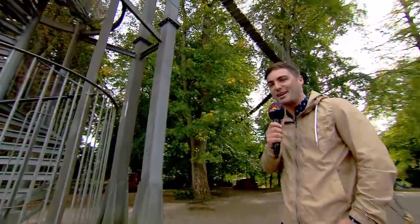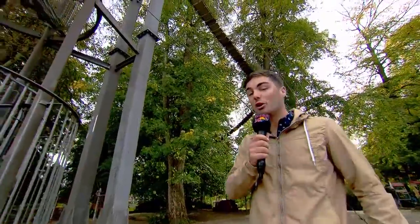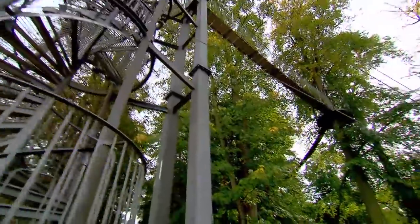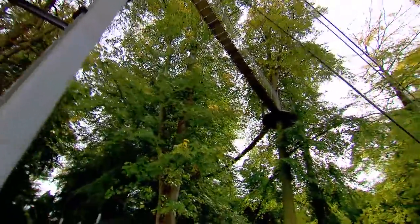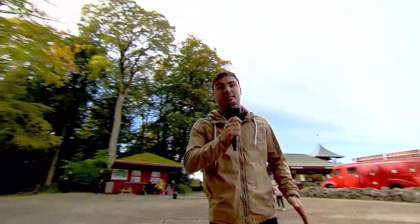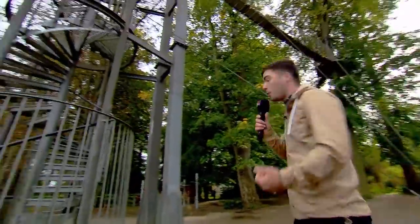Yes, so I'm down here at the treetops, and I actually took the liberty of going for a little bit of a stroll up there this morning. And I have to say, there were two things that stood out to me. Number one was, it was very, very, very high. Add that in with the fact that it's mega slippy. It becomes an extremely difficult and intense part of the course.